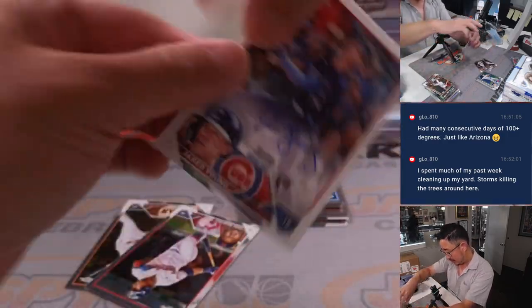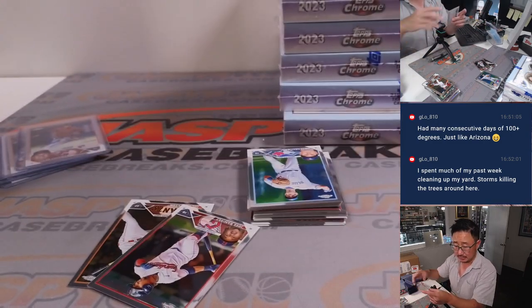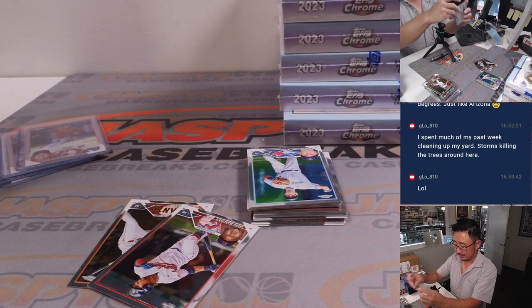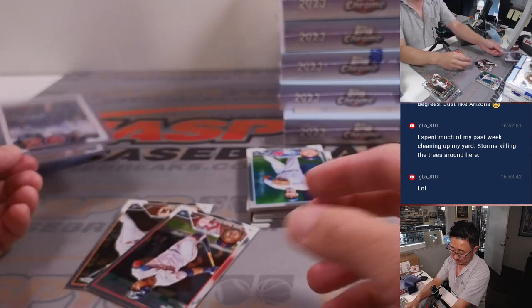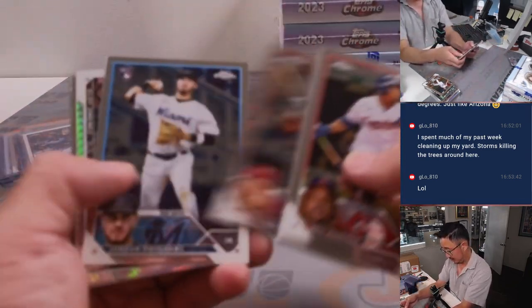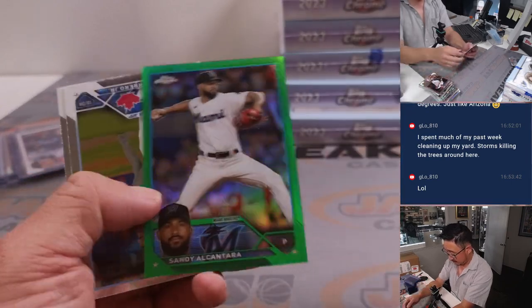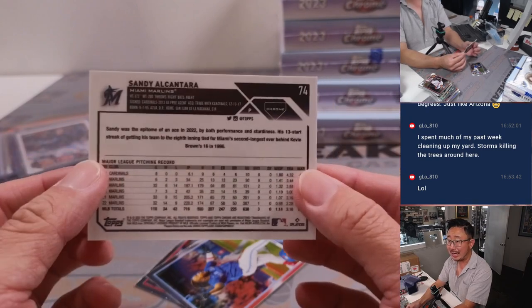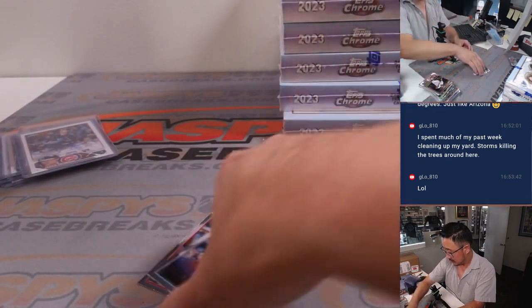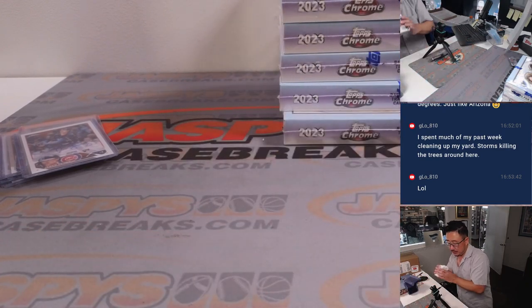We got Jared Young for the Cubs. That will be for Spencer and the Chicago Cubs. Sandy Alcantara, 24 out of 99. Marlins, that'll be for John. And onwards to the next box.